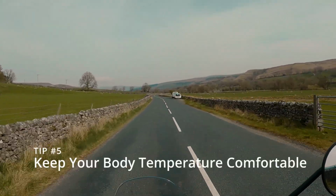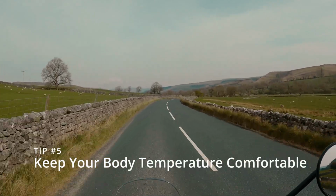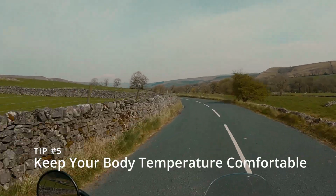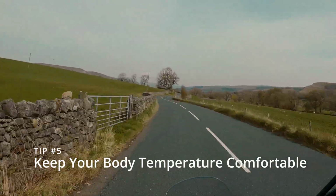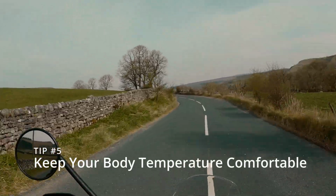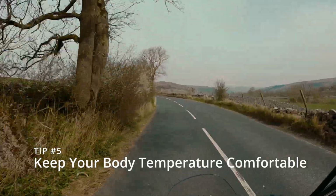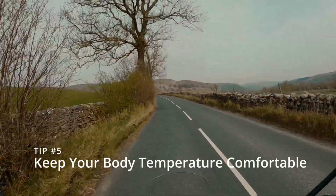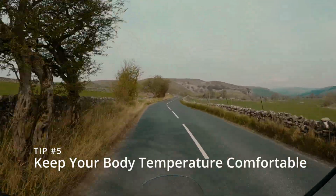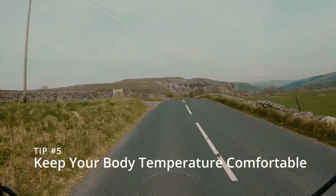Tip number 5 is keep your temperature good by moderating your clothing. I'm a big advocate of layering up, wearing layers that you can strip off or add to. Don't let yourself get too hot and don't let yourself get too cold. When you're long distance touring, you can end up with real extremes of temperatures. So for example, sometimes when I'm touring in Scandinavia, it can be 30 odd degrees and then it can drop down to below freezing when you get up into the mountains.